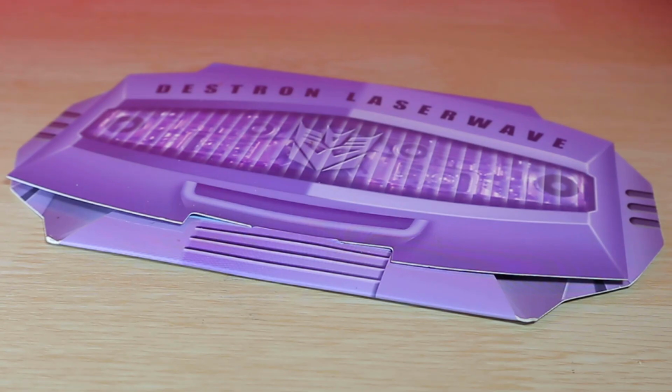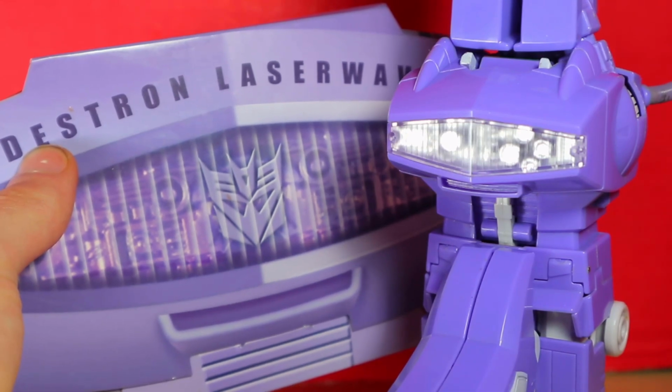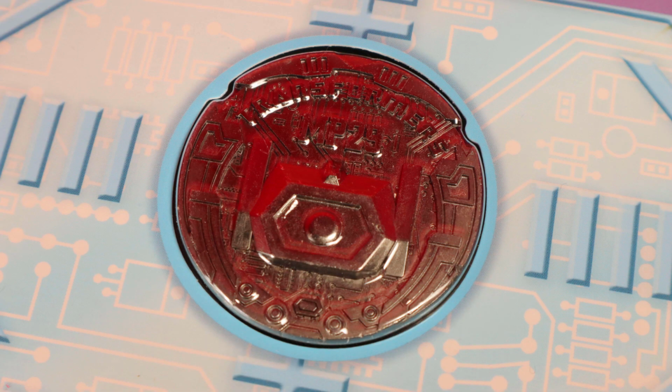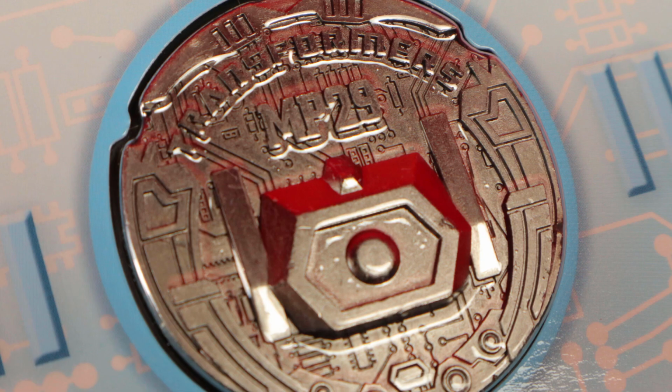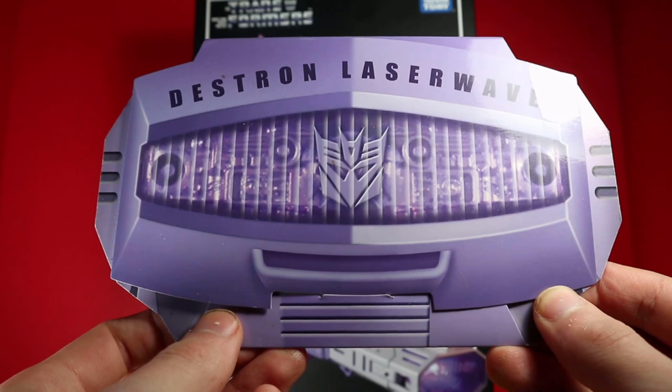For Takara, these were pretty traditional for major Masterpiece releases, shaped like his big chest with his Takara name printed over. It opens revealing the metal coin sculpted with his face and MP-29 label. This section also flips up in reference to his target monitor. But this doesn't even come packed.